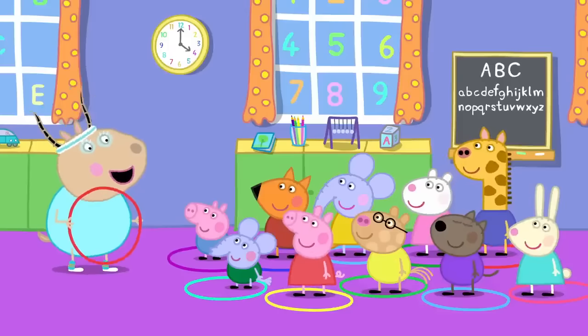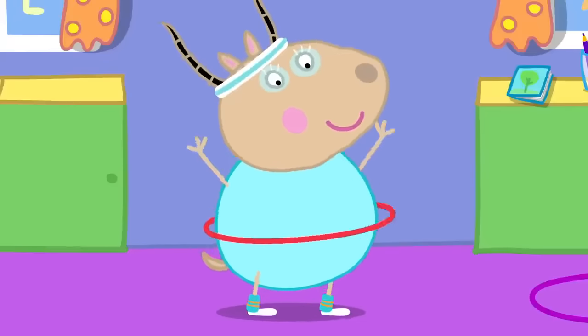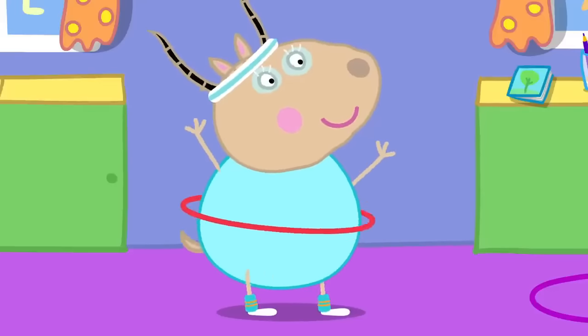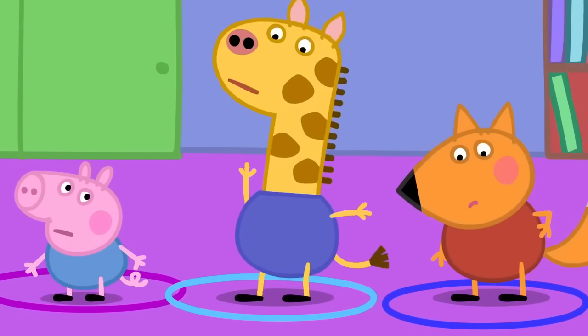Now we come to the very best bit. Spin the hoop around your middle like this. Wow! Madame Gazelle is spinning the hoop around her middle. You try! Everyone is trying to spin their hoops.